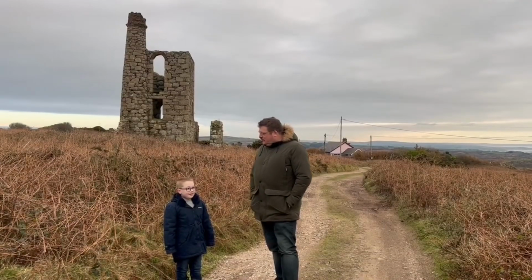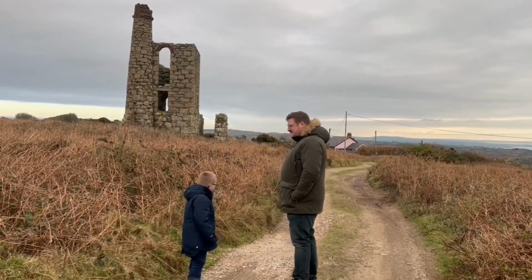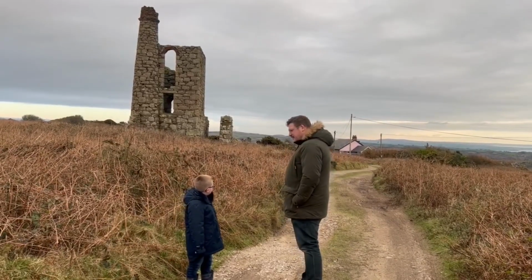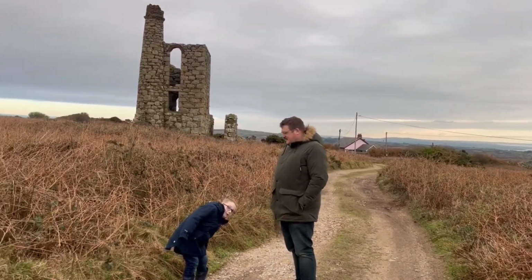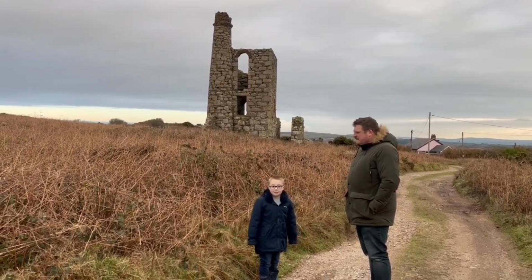So James, this is stop number 2. What's this mine called? This is called Dingle, and it's one of the oldest mines in the UK. And apparently you can see something from here. Michael's house. Good view. Yeah, it would be a good view if you stood on top of the chimney.